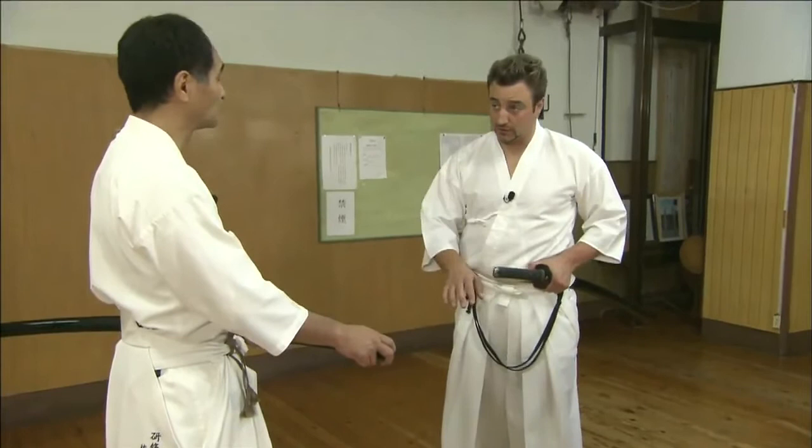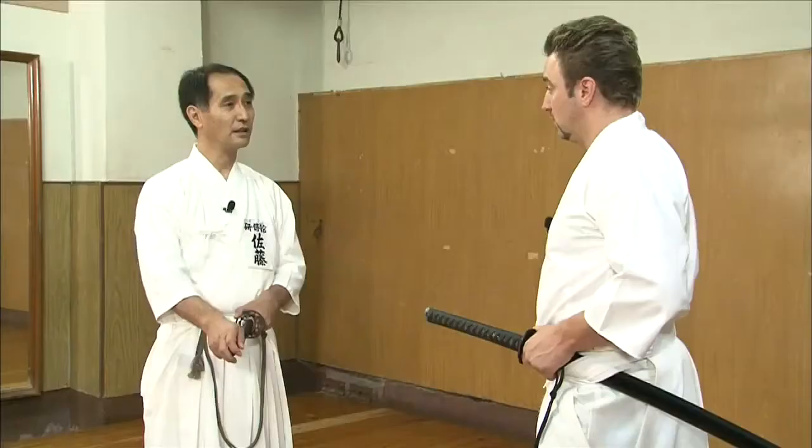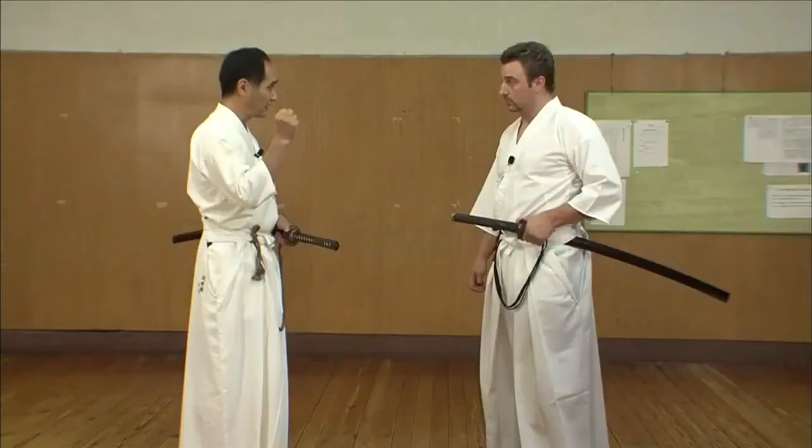When we were doing all the bowing procedures, we started left, right, left, right. And it was very important to follow that procedure. Why is it done in that way? The purpose is to protect your dominant hand and foot.